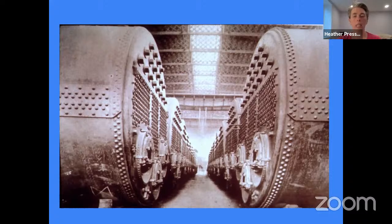The Titanic was 92 feet wide and 882 and a half feet long. That's the length of almost three football fields if you put them end to end. When it was built, it was the largest movable man-made object in the world. It didn't hold that record for very long, obviously. From the keel, which is the bottom of the boat, to the top of the funnels, it was 175 feet tall.